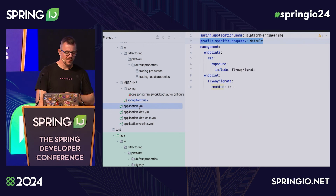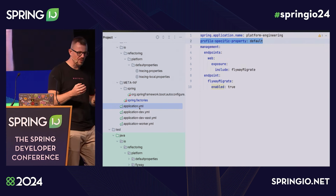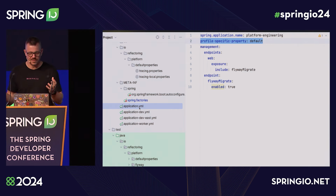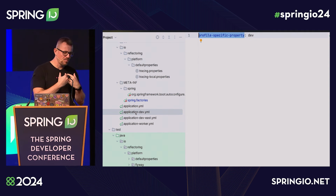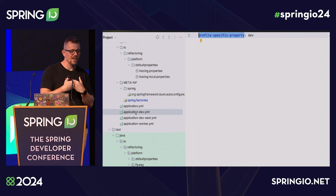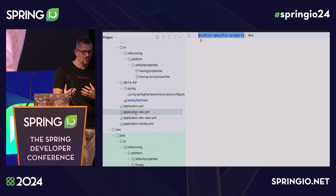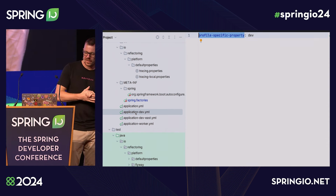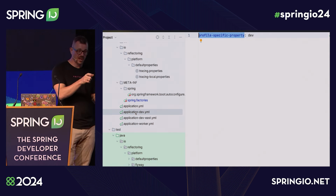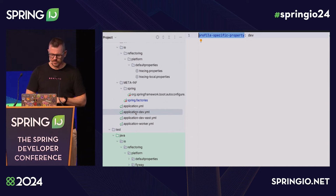And this way, the teams can use different application YAML files for different profiles. They can use the Spring Boot profiles as they were meant to be used. And they can just use these pre-configured profiles that we give to them. So we activate the profiles for them. They don't have to worry about it. They just need to worry about reacting to those profiles. So if they want to set a certain config property to a different value in production than in dev, for example, they can do that exactly like this.